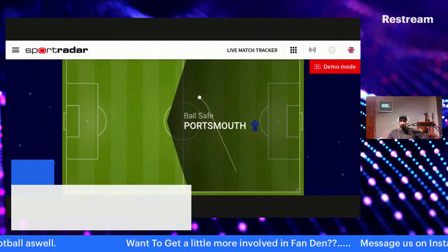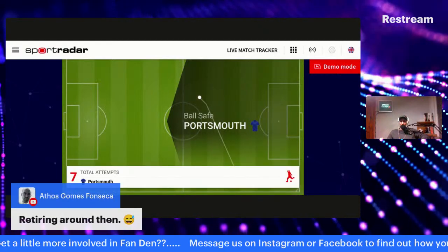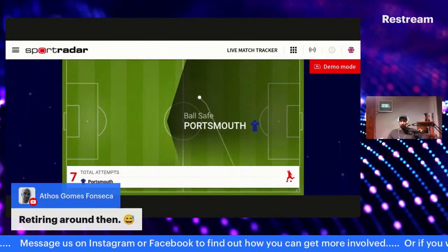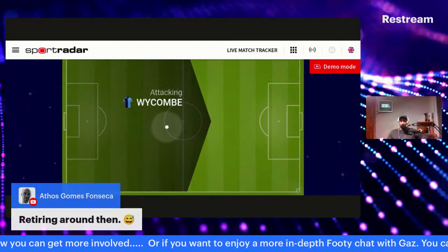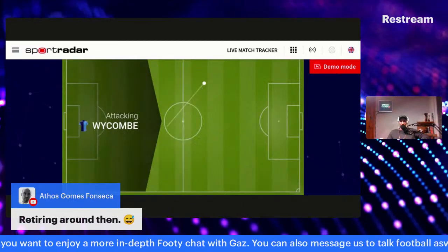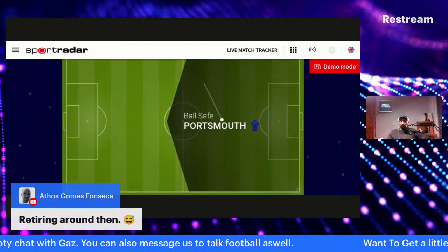Now Portsmouth coming forward on the far side, but they're forced to cut it back there as Wycombe press to win it back. Now Portsmouth knocking it long, trying to get in behind the Wycombe defence. It's headed away out to this near side. Portsmouth now cutting it back towards the edge of the box to get the shot up, but it's a wild effort as it blazes over the top of the crossbar and behind there.